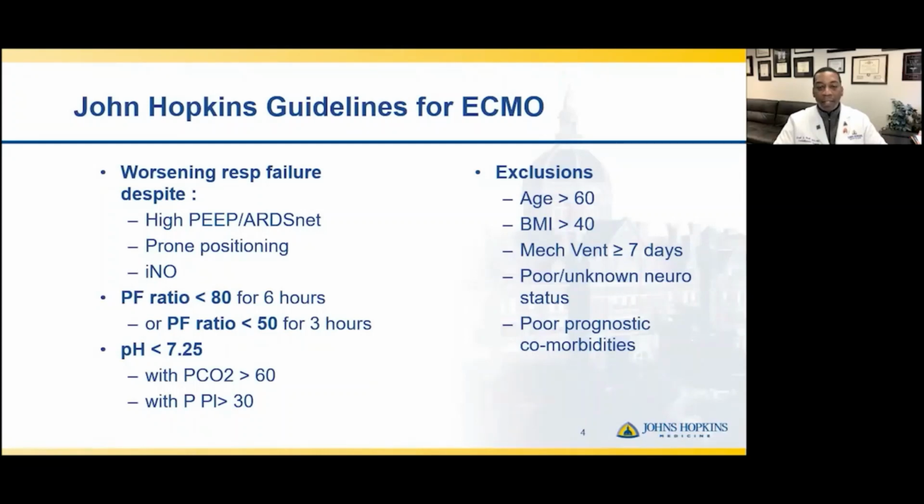We found that in COVID, many of the patients, especially after the first surge, really suffer from hypercarbic respiratory failure instead of hypoxic respiratory failure. And so having guidelines on hypercarbia is important. And we utilize acidosis with a pH less than 7.25 and a PCO2 greater than 60 as our criteria for consideration of cannulation. We do have a list of relative and definitive contraindications or exclusion criteria that include age greater than 60, BMI greater than 40, or mechanical ventilation greater than or equal to 7 days.